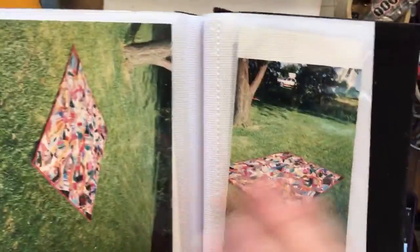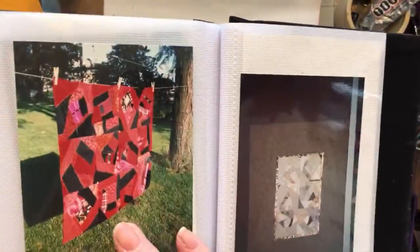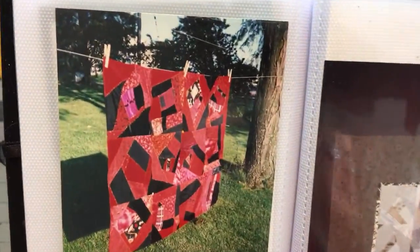That's Beth and Mark's quilt. There, can you see me? My hair's standing up. Anyway. Then I think it just repeats. It does.